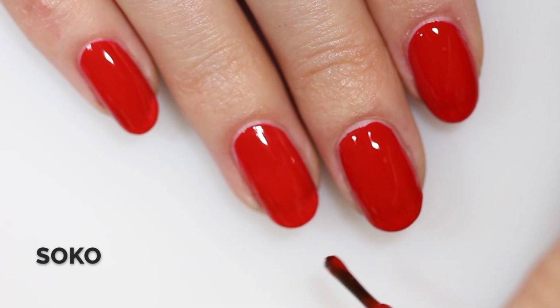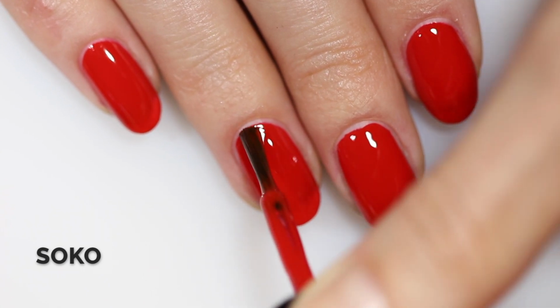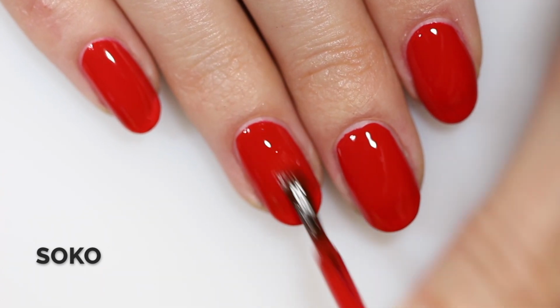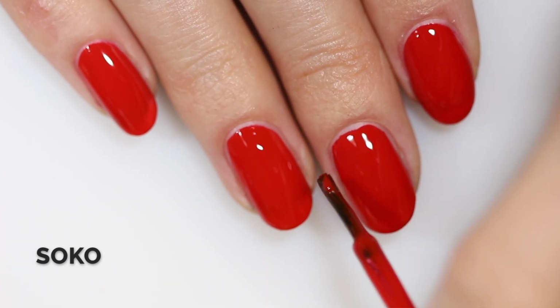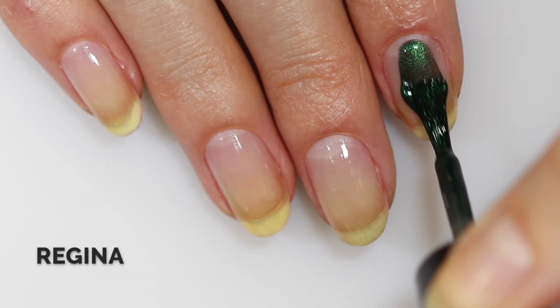Yeah, and you can see in 2 coats here, it is building up pretty well. I think especially when it dries down, it gets a little bit even more opaque. You can see just the tiniest hair of that line for me, but it's really stark on my nails, so maybe not on yours. Oh my goodness.